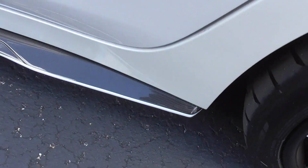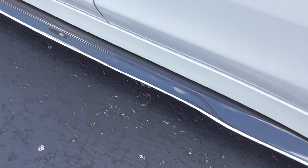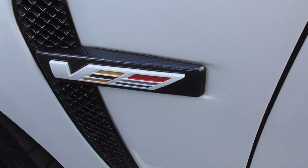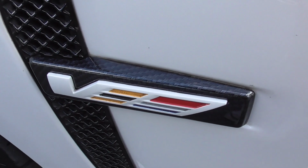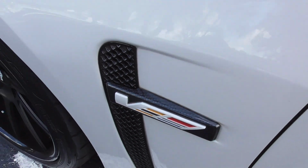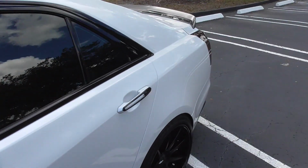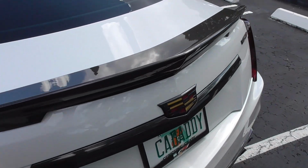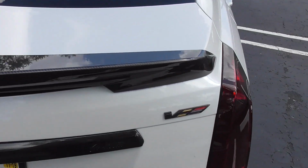And you can't forget about the carbon fiber side skirts, which also have that gorgeous white pinstriping going all the way across. And you've got the white V logos here on the fenders. They're actually carbon fiber too, the little trim piece that it's on. And then the gloss black side vent. Moving around to the back of the car, we have that huge carbon fiber duckbill trunk spoiler, which I just love.